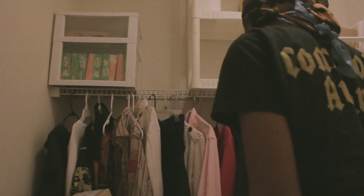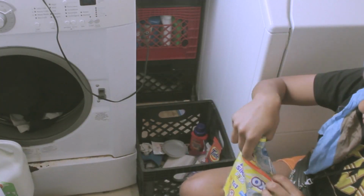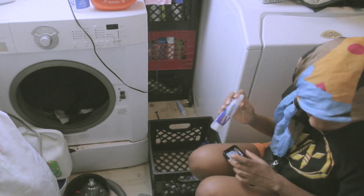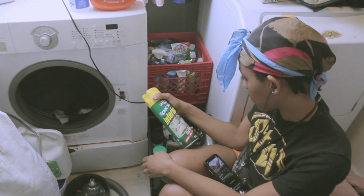So this is me deep cleaning and organizing our laundry room so that every cleaning product in the house, which we're not going to sell or toss, now has a home where it specifically belongs.